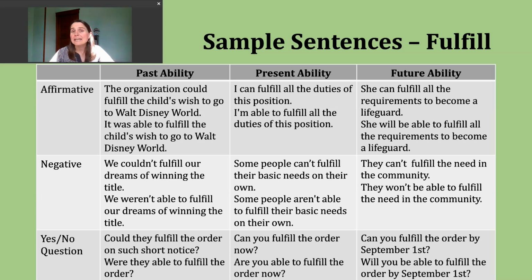But if you're worried about being a bit unclear, you can always use the future of be able to, which will be able to, and then the base verb. That will be a little more obvious if you're worried about someone misunderstanding if you mean now or in the future. Okay, let's take a look at our two example sentences. She can fulfill all the requirements to become a lifeguard. She will be able to fulfill all the requirements to become a lifeguard.